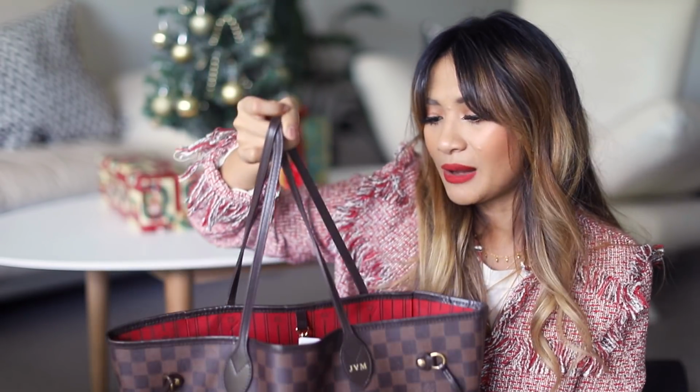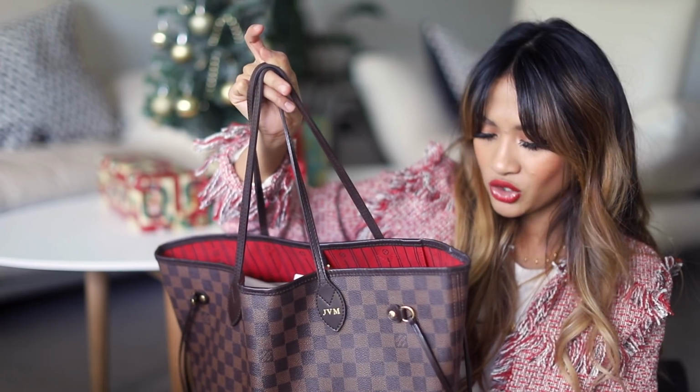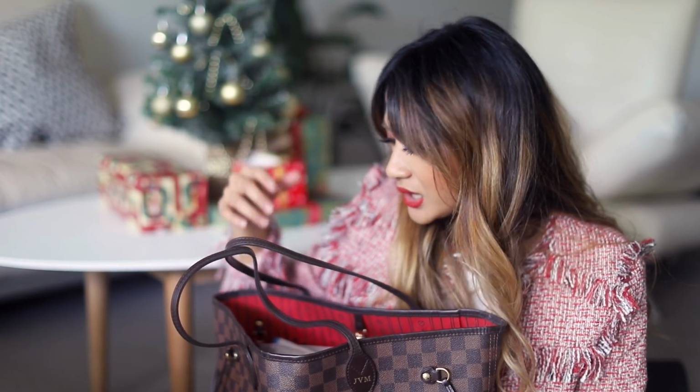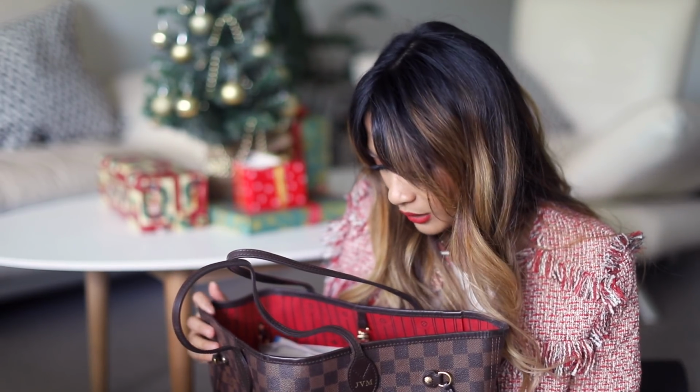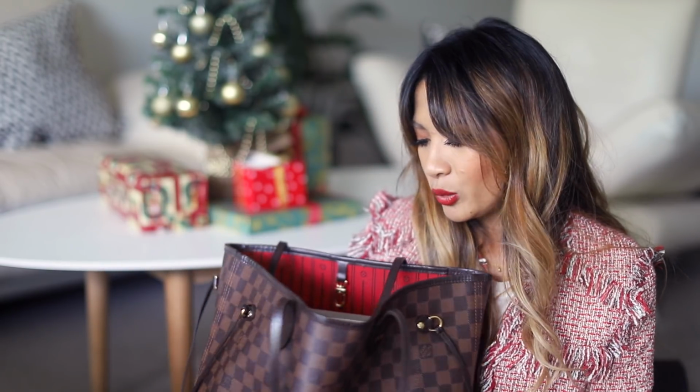I really need to get the straps changed up so that it will last a little bit longer. I don't want it to start pulling on the canvas, because once the canvas tears, it's sort of like game over for that bag. So yeah, and at the moment it's still full of my work items.